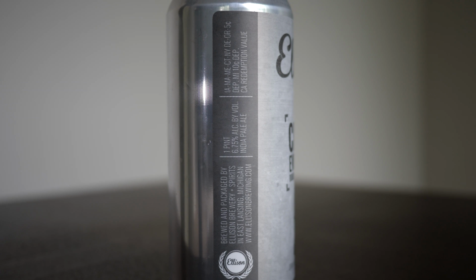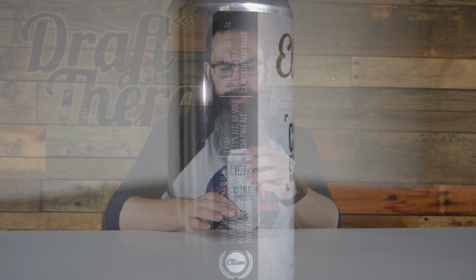6.75 alcohol by volume IPA, tells you it's brewed and packaged by Ellison Brewing in East Lansing, and their website, and then the government warning. It's a fairly simple can design. There's not a whole lot going on. It's not super busy.